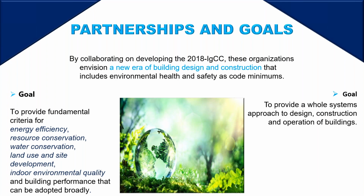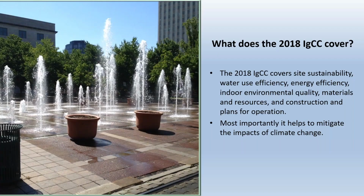So what are we finding within the 2018 IgCC? It still covers site sustainability. It's a lot more than encompassing just what you find for energy, although that is part of what you find in there, but there are the designs of the irrigation and landscaping. It addresses what's inside the building, such as the types of materials that are used, guidance for operating and educating the occupant on how to operate the systems within this building.